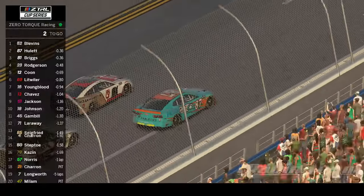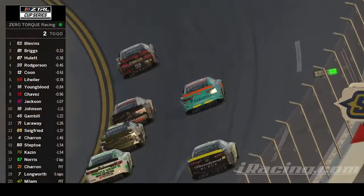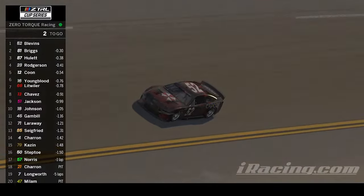And look at Rogerson. He's going to play a smart move here. He had a good launch. Could have pushed the 87. He's going to push Stephen Blevins way out in front. Maybe a little too far.